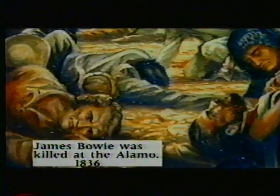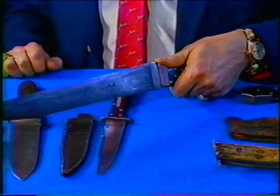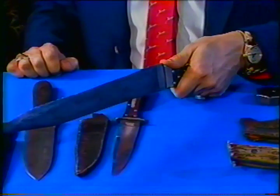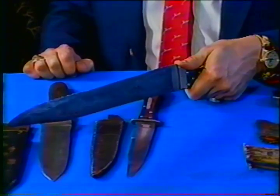Once the knife is turned over, the thumb can then brace the upper part of the blade at the hilt, giving the knife added stability, maneuverability, and thrust. It then becomes aligned with the arm, and with the blade up, it presents the classic fighting position most likely used by James Bowie and his contemporaries.